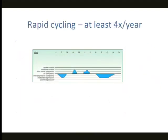One of the specifiers for bipolar disorder is called rapid cycling, and this picture is just indicating that within a 12-month period, a calendar year, to meet the rapid cycling specifier, you've got to have at least 4 mood episodes a year. And these could be any combination of a manic episode or a depressed episode, or just manic, not likely to be just depressed, but you've got to have at least 4 of these during a 12-month period. That's called rapid cycling, which is exhausting for people who have this particular form of bipolar disorder.